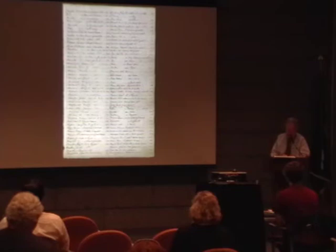The access is through the minute book. This is the page in the minute book. Since Haywood is the plaintiff, you look under the letter H, but there are two entries for this case. The first one, and then if you go five up from the bottom, the second one, or the last one. It's that last entry you want.